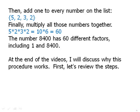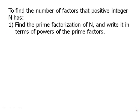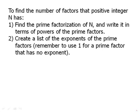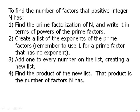At the end of the video, I will discuss why this procedure works. Let's review the steps. To find the number of factors that a positive integer n has, find the prime factorization of n and write it in terms of powers of the prime factors, because we actually need those exponents. Step 2 is create a list of the exponents. Remember to use 1 for a prime factor that has no exponent. Once we have that list, step 3 is add 1 to every number on the list, creating a new list. And once we have that new list, multiply them all together. Find the product of that new list. That product is the number of factors n has.